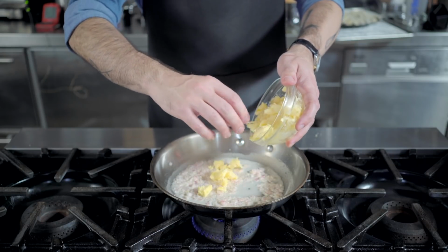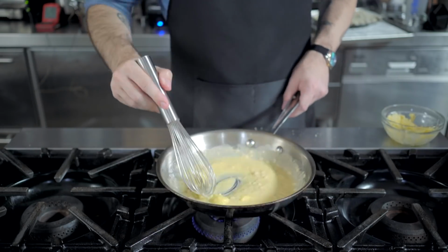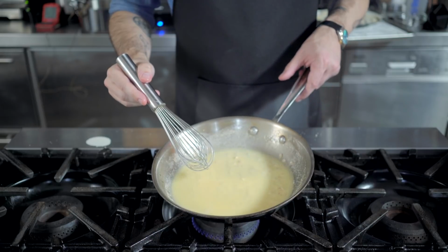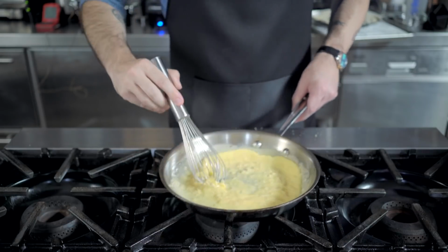After we add 4 or 5 chunks, we're going to whisk it into the mixture, creating a smooth, thick, buttery emulsion. Now make sure that you do not have your heat too high. In fact, take it off the heat every once in a while, otherwise this might happen. Your sauce will break, and you'll end up with a watery, oily, separated kind of mess like this instead of a creamy, buttery, beautifully thick sauce like this that will eagerly coat the back of a spoon.